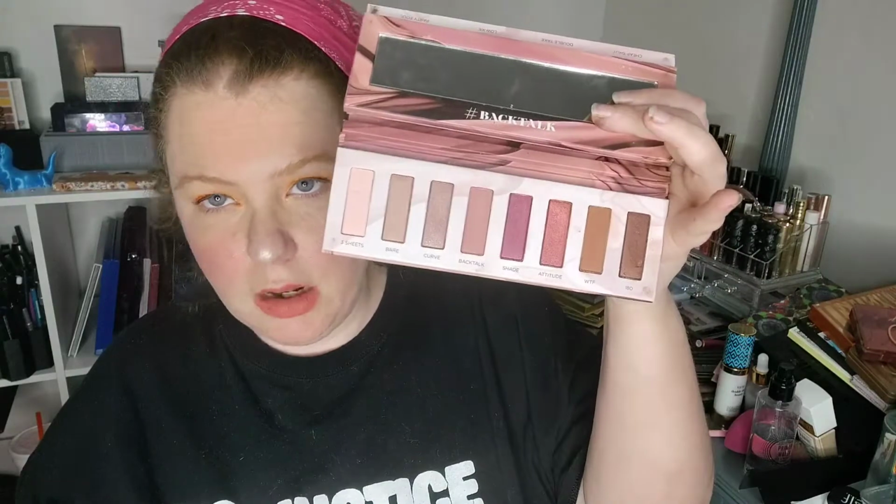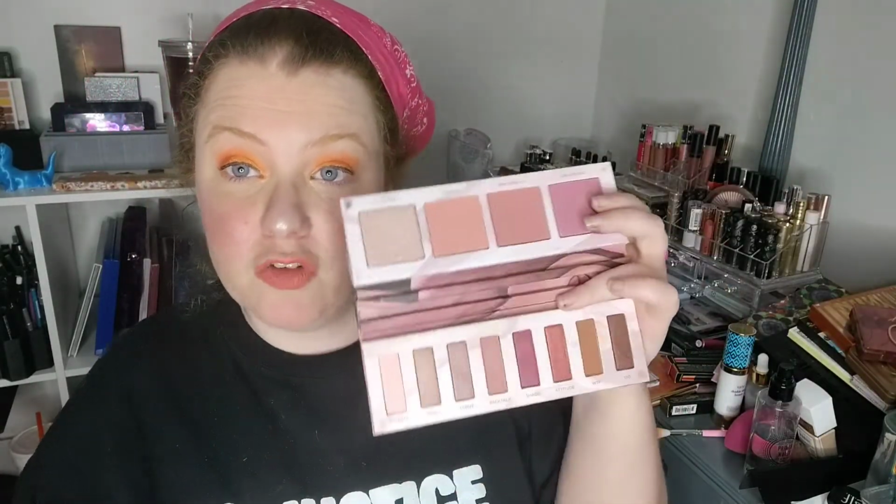This is my baby. This is Backtalk, and I had this, so I didn't think I needed that. Still glad I bought it. They're kind of different. They're kind of the same. I don't know. But I love this palette. This is actually the palette that I wore to my sister's wedding and had the makeup artist use to do my eye look and my blush and highlighter look.